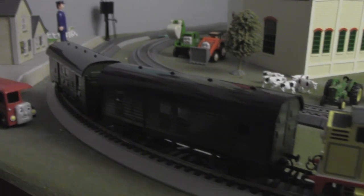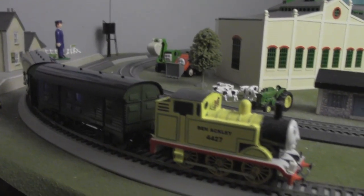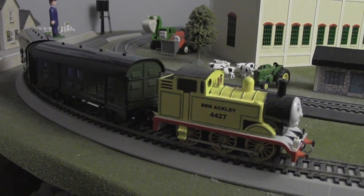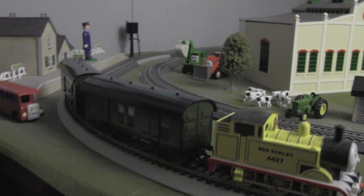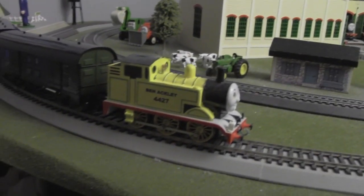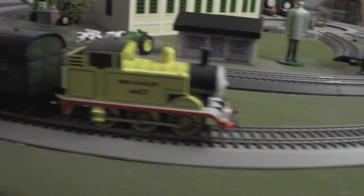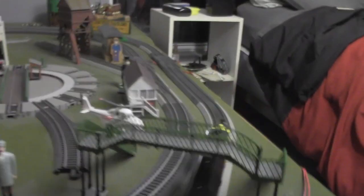So yeah, I'm quite curious to see how these two will run once we get them going, and that's exactly what we're going to do right about now. So with that being said, let's go ahead and give those two mail cars a massive test run. So yeah, here we go. And just gonna give it a massive, yeah, there we go.